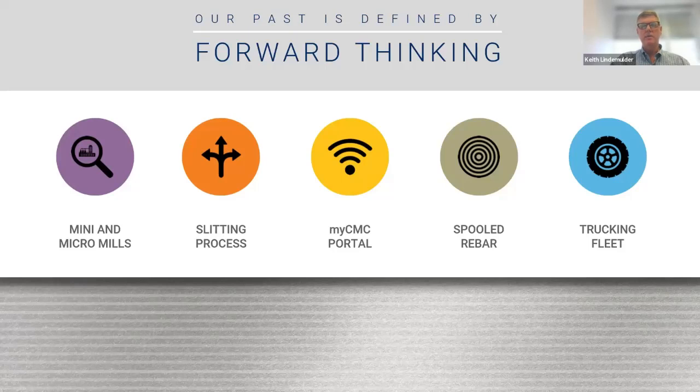Today, every CMC mill uses EAF technology and nearly 100% recycled scrap to produce new steel products. More recently, we have introduced the micro mill, which has an even smaller footprint and can take recycled scrap steel from its molten state directly to a finished product in one uninterrupted strand.